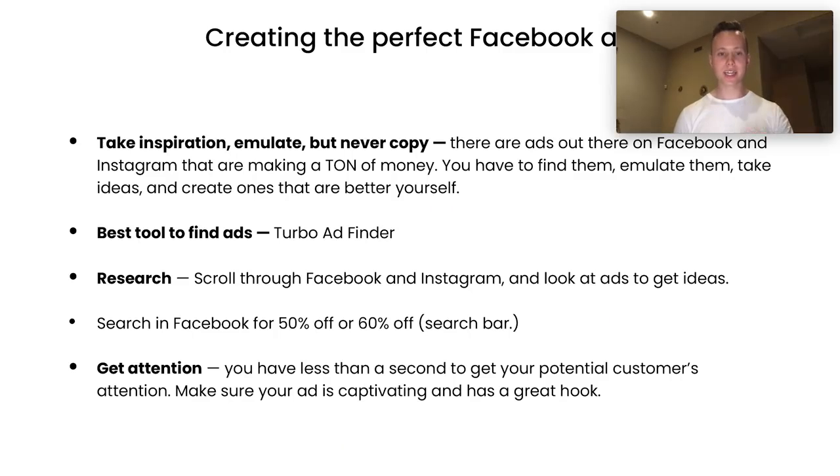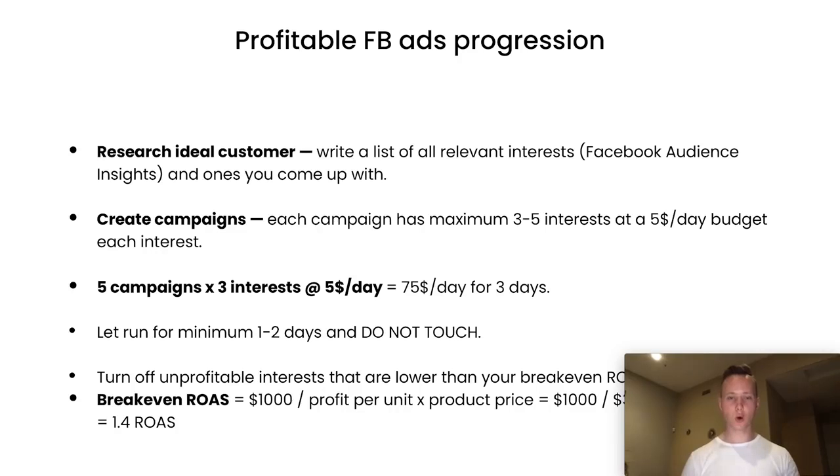And something very important is to get attention. You have less than a second to get your potential customer's attention. So make sure that your ad is captivating and has a great hook. So something that hooks the customer in, not just, look at this product, it's so good. No, but boom, look at it, boom, and right away it gets their attention. In this world, attention is today's currency, so that's why you want to make sure that you're getting attention right away. So let's talk about the whole step-by-step process of profitable Facebook ads progression.